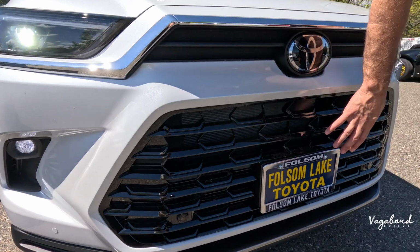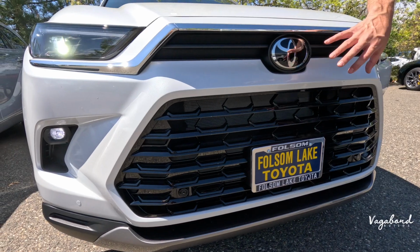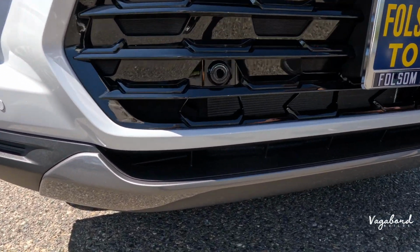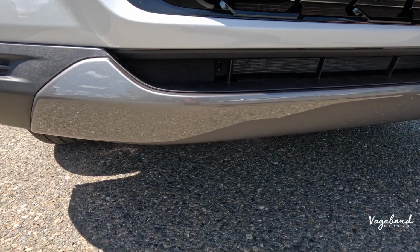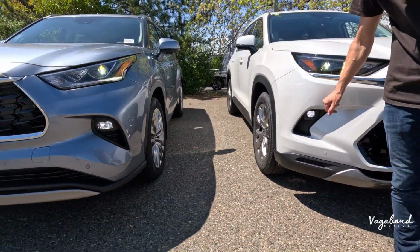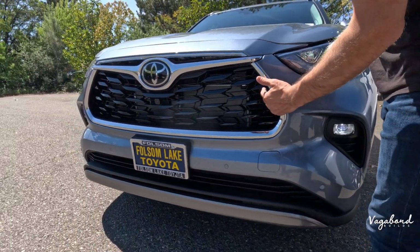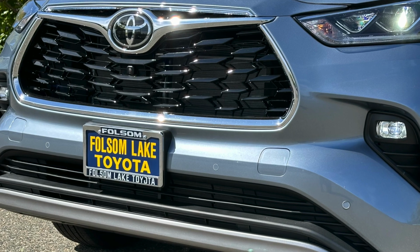This is one thing that I like about the Grand Highlander, a little bit more of a boxier look, with the black gloss, the lower trim in that matte black, and the glossy gray, okay? You also have LED fog lights with the matte black plastic bezels. Coming over to the Highlander, still a black gloss grille, same idea on the color schemes, but just a smaller grille.